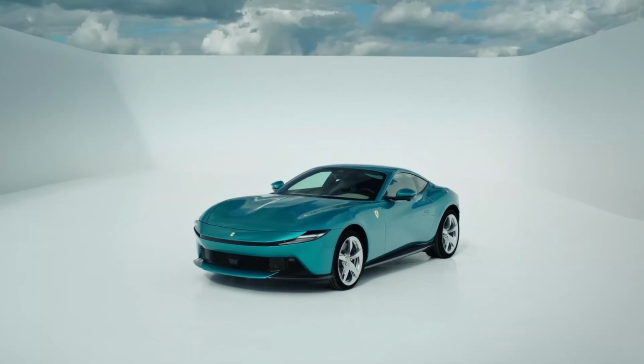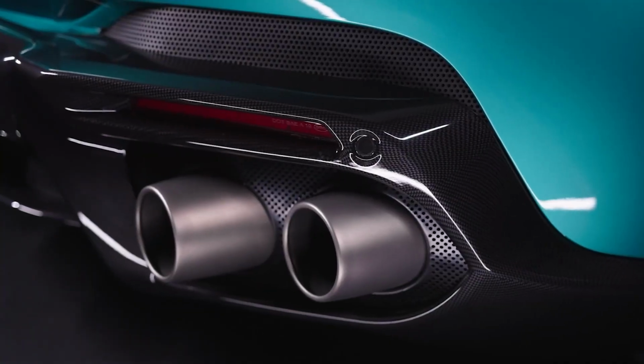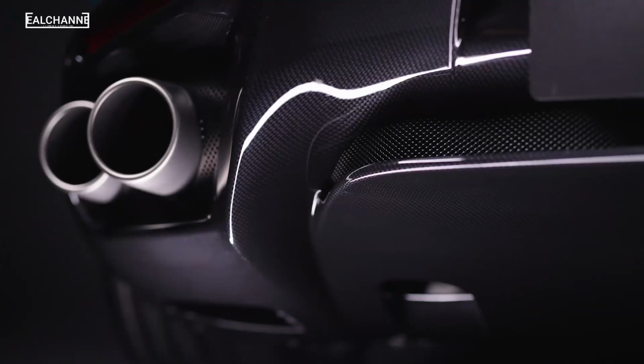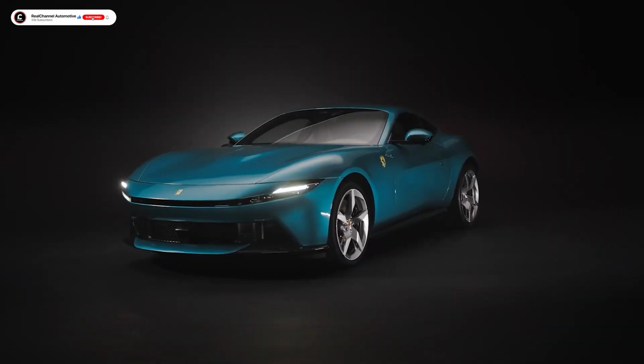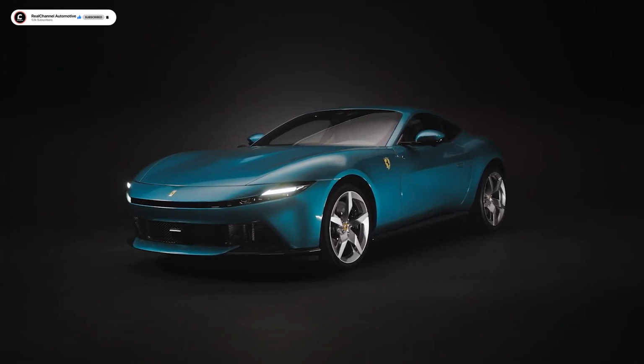And the transmission? Still an 8-speed dual clutch, but it shifts quicker and smoother thanks to a smarter control unit. Even the exhaust system was revised to keep Ferrari's signature sound alive, despite tighter noise regulations. That's a win. Now, design-wise, you'll recognize the Roma bones, but the front end is totally reworked.